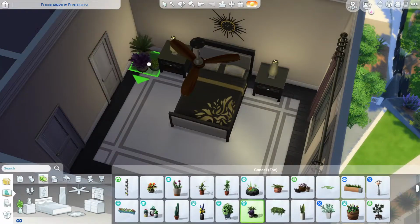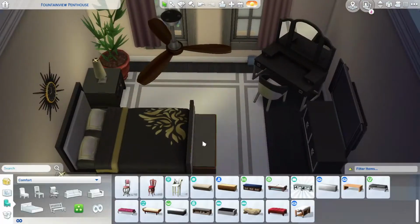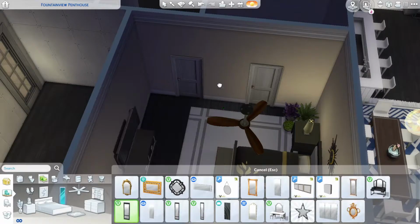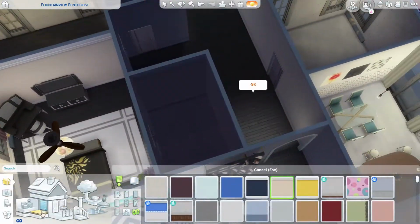I put in these mauve curtains. I know that there's nothing else in the room that's that color, but I thought it was kind of fun. And it was a little different. It brought in just another element to the room. This room is full of vintage glamour. That's almost all I used.